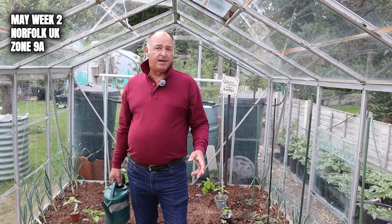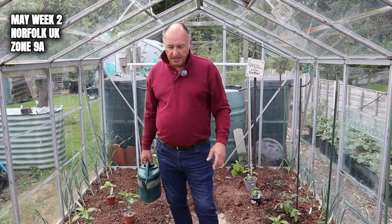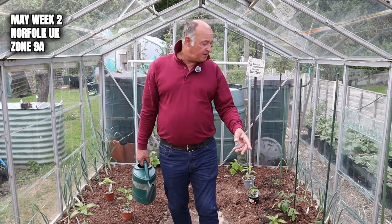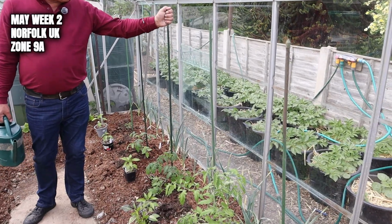In this greenhouse, of course, what we don't have are the crop bars like we've been provided with in our Haygrove polytunnel. So everything in here always has a stake. It's a different way of doing things. You can see even the tomatoes that Mrs. W put in earlier, they have a stake on them.